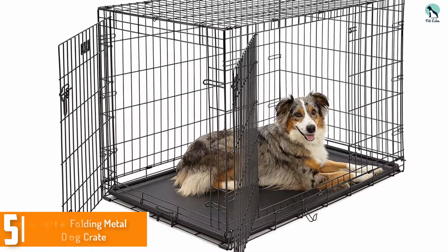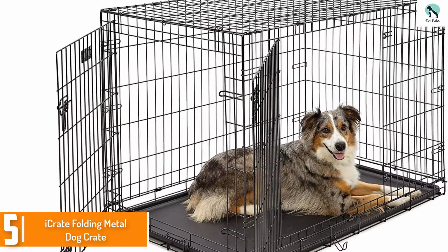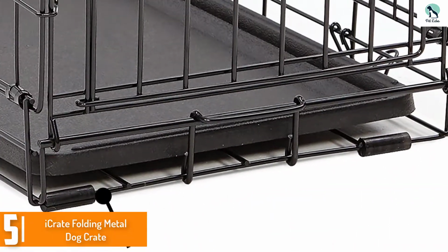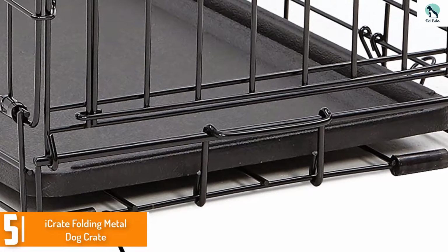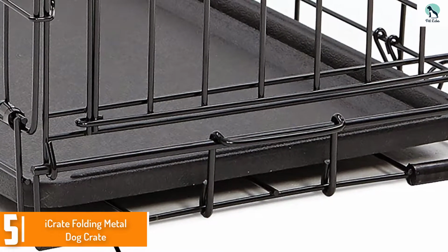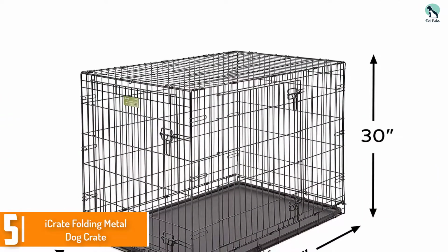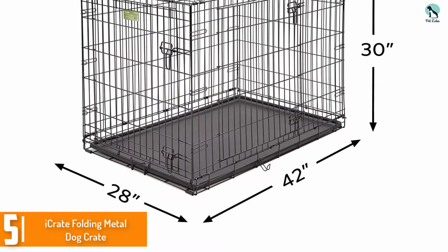Starting at number 5, we have the iCrate folding metal dog crate. The iCrate is currently one of the most trusted dog crates, thanks to its easy, durable, and attractive design. Its big size model comes with a divider panel for added versatility, in particular in case you intend to use it for crate training. The double doors can be secured with splendid, difficult slide-bolt latches, ensuring optimal security.